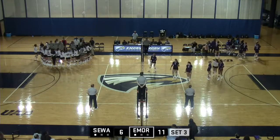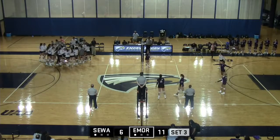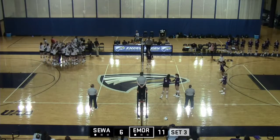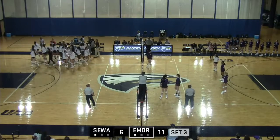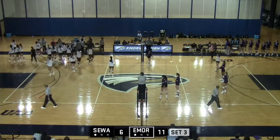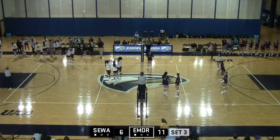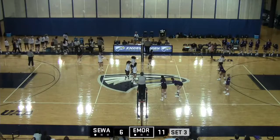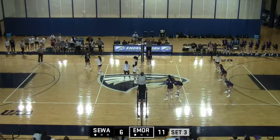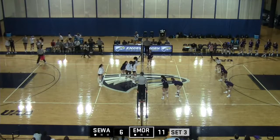And Jenny McDowell talking to her team. The Tigers back on the floor, having called the timeout. Both teams back in action. And it will be Logan Van Rieken continuing with her serve. 11 serve 6. Emory by 5.